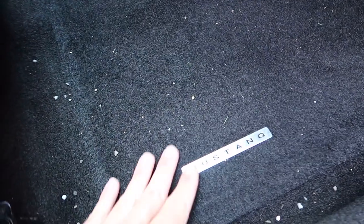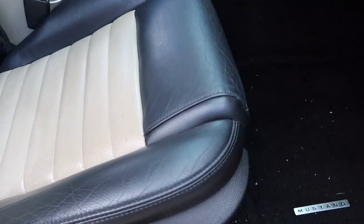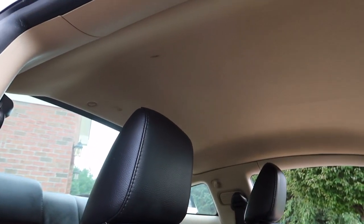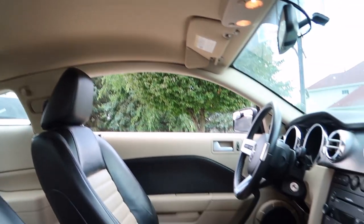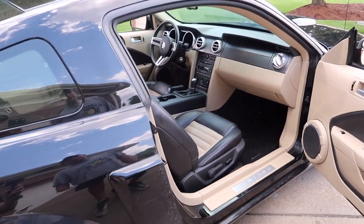Once again, the carpet's absolutely perfect. Looks like there's not even any scratches on that. Here's the passenger seat. It's just beautiful. It really is. Headliner is absolutely perfect. Everything in the interior is literally perfect. It needs nothing at all. Try to find an '07 Mustang GT without exhaust and window tint.